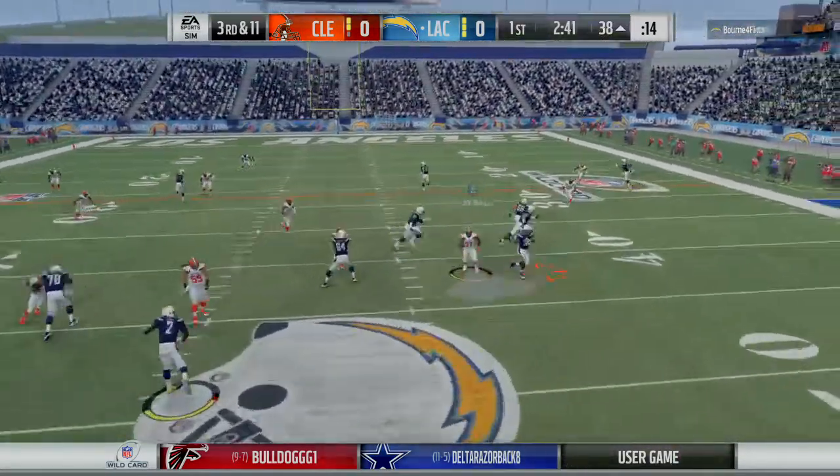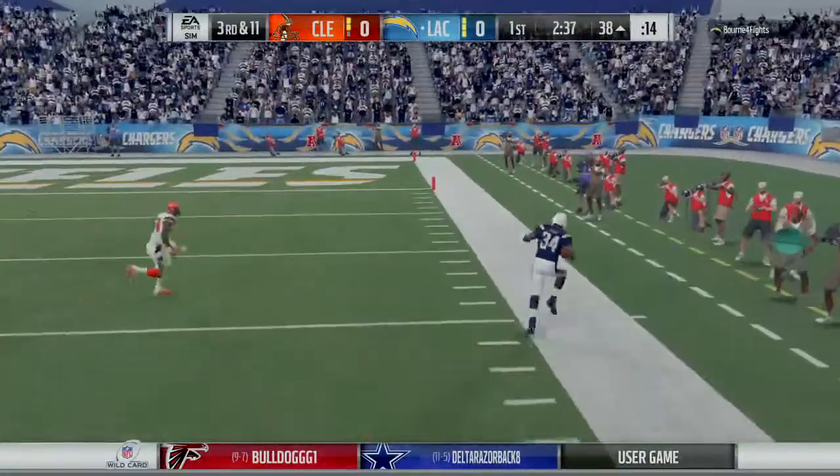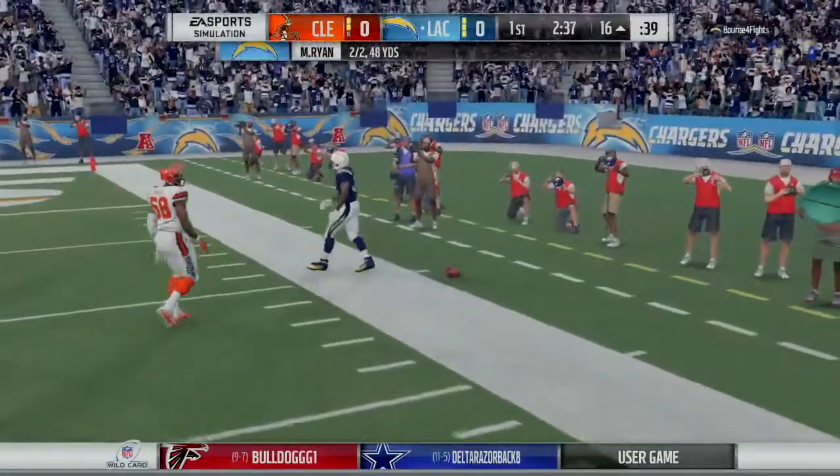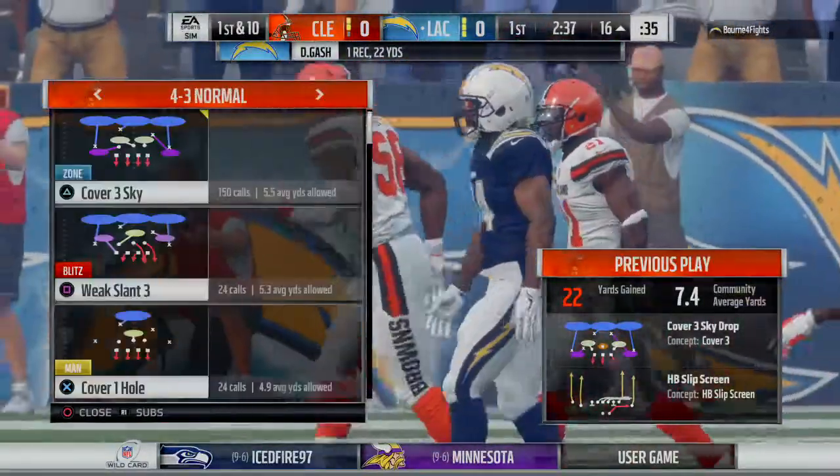On 3rd down, Ryan. He'll try and set up the screen. It's complete. And he's going to be out of bounds down inside the 20. They convert on 3rd with a gain of 22.